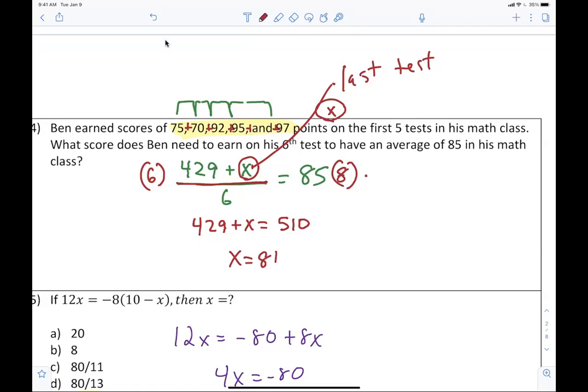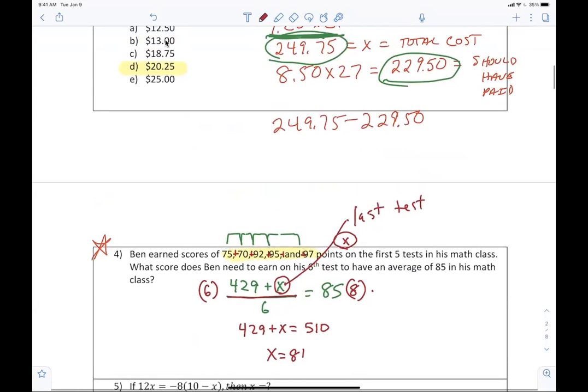If I make more than 81, my grade's higher than what? If I make less than 81, now I'm making a what? I'm making a B. That's how you calculate that. Very important.